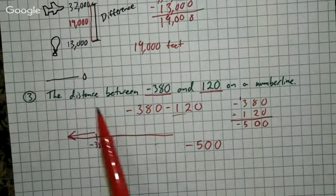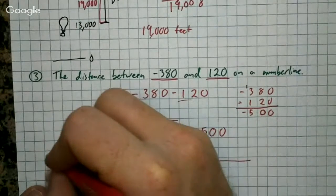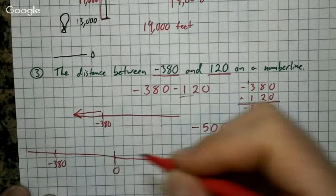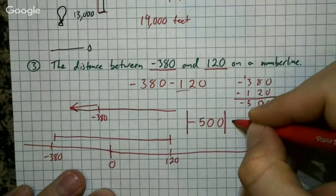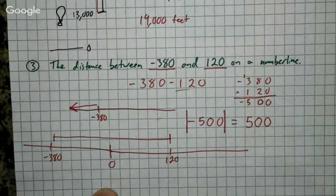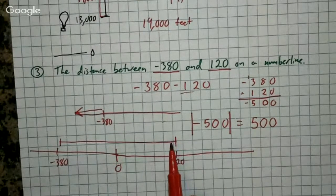Now, can the distance between negative 380 and 120 on a number line be negative 500? No, not really. Let's take a quick look at a really quickly sketched out number line. Let's say this is 0. This is, and it's not going to be to scale, negative 380, and this is 120. If we're looking here, the distance is not going to be negative. So really all we have to do is just remember at the end of this, we always want the absolute value. So our distance between these two numbers on a number line is going to be positive 500, because we're just looking for the value of this. We don't care negative or positive. We just want this amount of space. All right, so that's number 3.